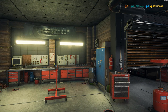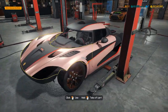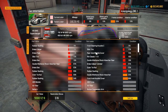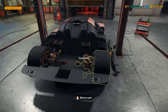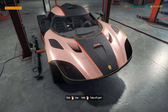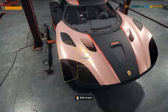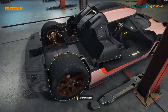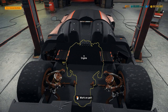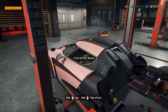In this video, I'm going to be going over this guy. This is a Koenigsegg Agera One:1. Now, have a look at this. This is one of the most expensive cars in the world right now. And it's called One:1 because for every pound that this thing weighs, it equals that in torque. This thing is ridiculous. So, there's not much to it at the moment. There is no engine. It is gone. So even without an engine, it's still worth $500,000. In this game, at least.